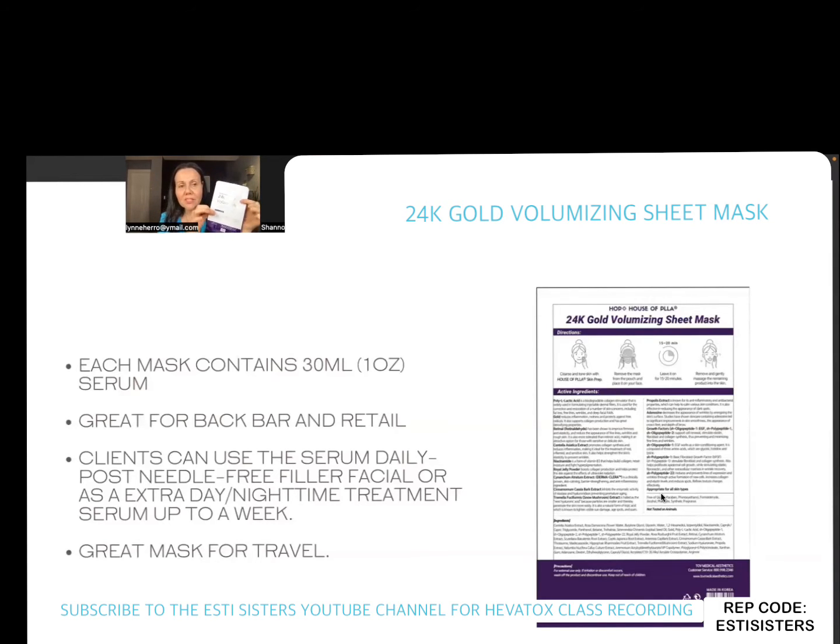So for these sheet masks, you can use them, let's just say you did the needle-free filler facial on somebody. You could send this home so that the client can use it for the next week. Sorry, I don't know if someone's doing something on the screen right there. So again, the client can extend the treatment that you're doing. You can actually up the price of your needle-free filler facial if you want and send one of these home. What I do is when I travel, and Rachel and I travel, we cut one of these open.